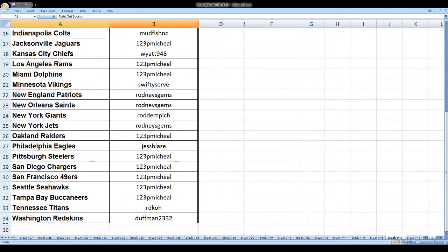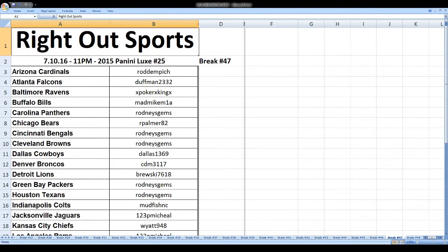Wyatt, Rodney's Gems, Dempitch, RDKOH, and Duff Man. Looks like all guys have been with us for a while. Poker King, I believe you've been with us for a little bit, but still kind of new to us. Mad Mike, I believe you've been with us for a while. R. Palmer, I believe you're kind of new as well, but a lot of long timers in this Lux break.